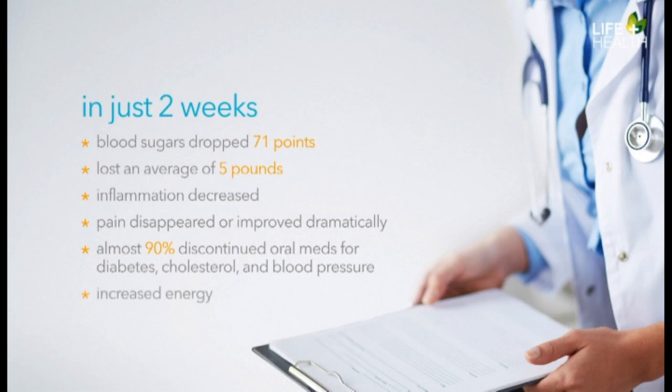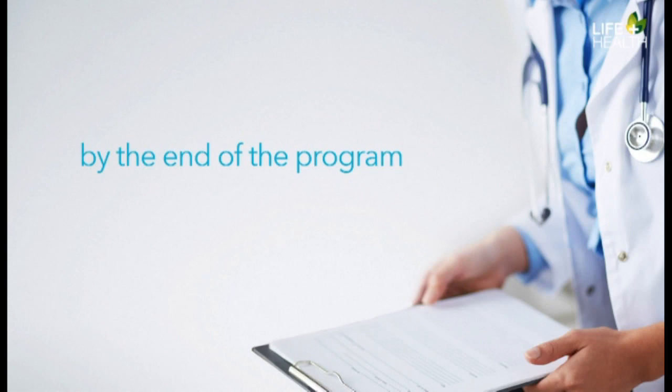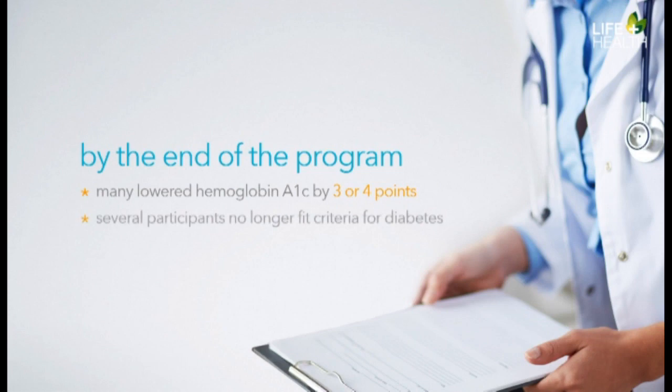The study continued, and so did the health benefits. By the end of the program, the average A1C drop was about 2 points, and many of the participants actually dropped 3 or 4 points. Several of them no longer fit the criteria for diabetes. There were only a few participants who started the program on insulin, but all of them soon had to discontinue its use.